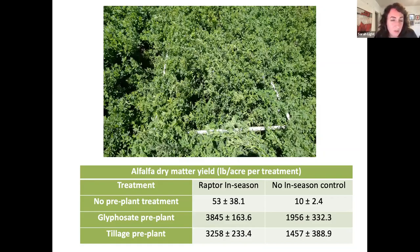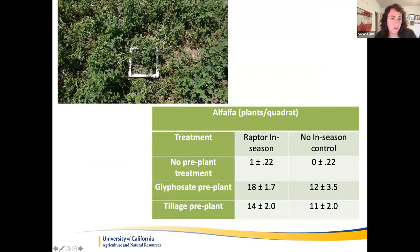In terms of the yield results, the highest yielding were those that had the lowest weed pressure. But the ones that had only pre-plant control and no in-season control still did yield significantly higher than those with no control, although not nearly as high as those that had both. And then the final data point that I collected was alfalfa plants per quadrant after first cutting. After the first cutting, I went back in and evaluated the remaining alfalfa stand using a 20 centimeter by 20 centimeter quadrant.